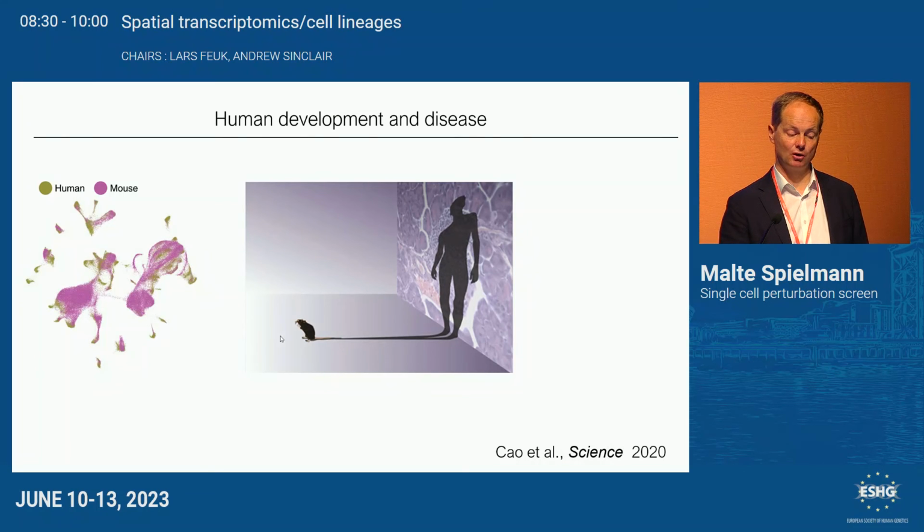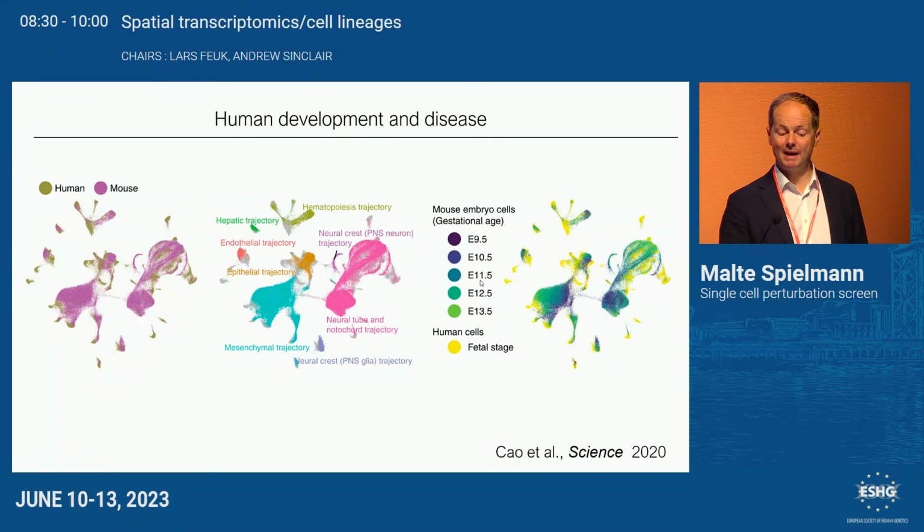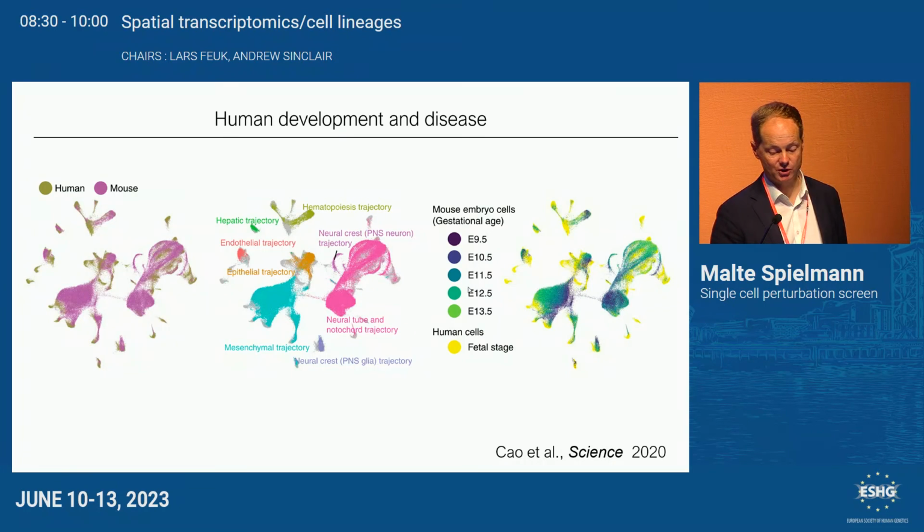Good. And then the standard problem is that people say that humans are not mice, and I agree. As you can see here, they look very different, but from the single cell perspective, if you overlay the data, they actually look incredibly similar. So here we see that the major cell types, neural trajectory, hematopoietic, mesenchyme, there's hardly any difference between mouse and human. And the major difference that drive the separation here in UMAP space are actually driven by the developmental stage, because the human embryos were later than the mouse embryos that we generated.